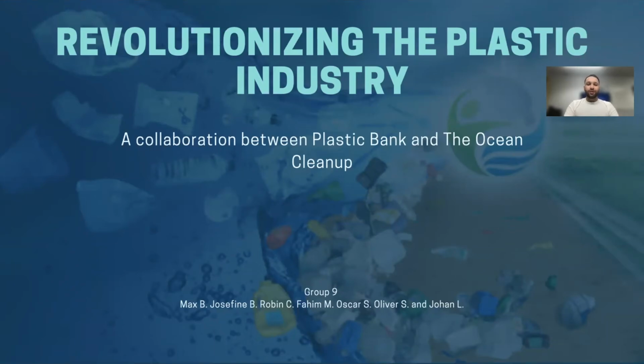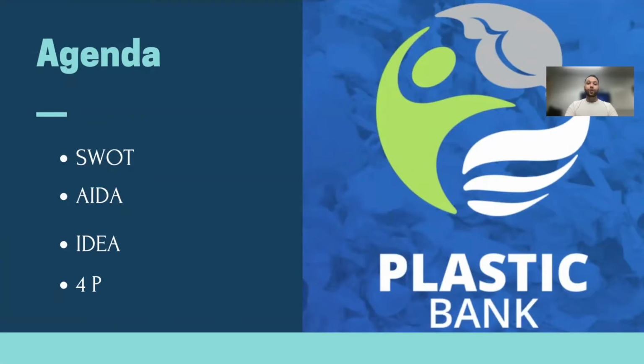Our team consists of Max, Josephine, Robin, me, Fahim, Oscar, Oliver, and Johan. The agenda for the day is that we will take you through SWOT analysis, then the IDA, and after that we will present to you our ideas, and lastly we will talk about 4 Ps. So now is the time to hand it over to my colleague Johan.